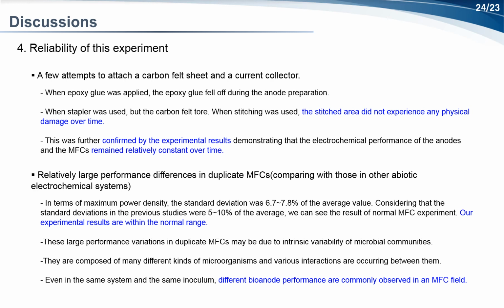In terms of maximum power density, the standard deviation was 77.8% of the average value. Considering that the standard deviations in the previous studies were 510% of the average, we can see the result is of a normal MFC experiment. Our experimental results are within the normal range. These large performance variations in duplicate MFCs may be due to intrinsic variability of microbial communities. They are composed of many different kinds of microorganisms and various interactions are occurring between them. Even in the same system and the same inoculum, different bioanode performances are commonly observed in the MFC field.